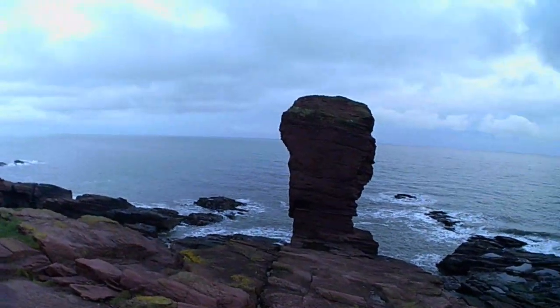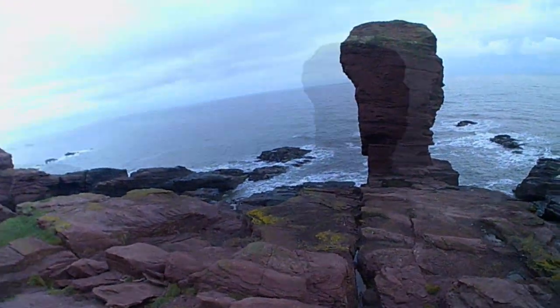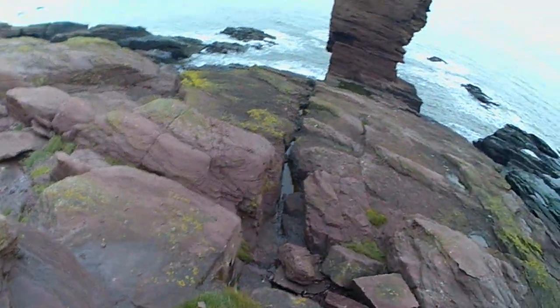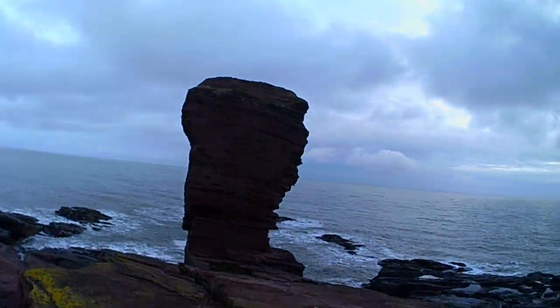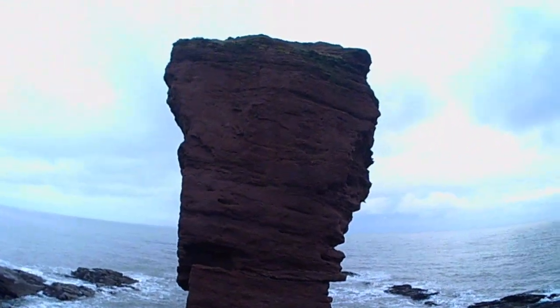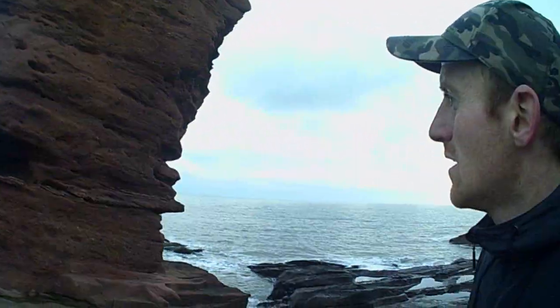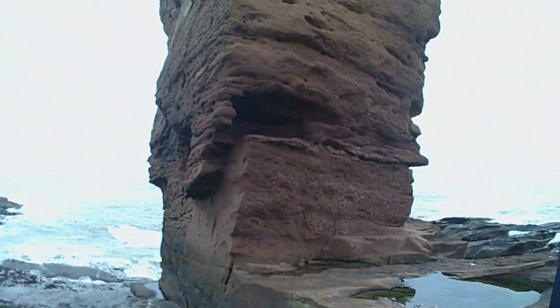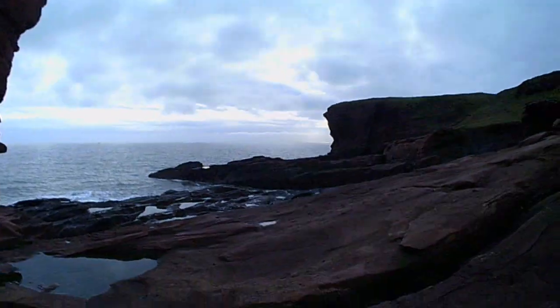I think so, like. It's going to be slippy, but I'm going to go over at this big rock. Over here? Oh, a seagull. So this is an actual tower here. A column of sandstone. The amount of sandstone all around here is mental. It's like being in Mars or something, all the red stone.